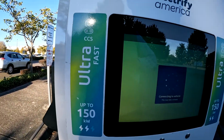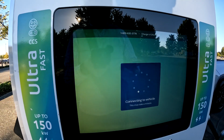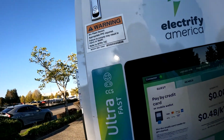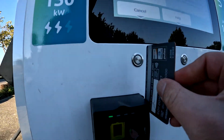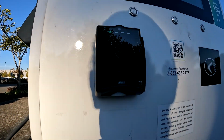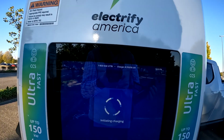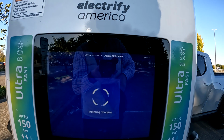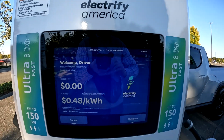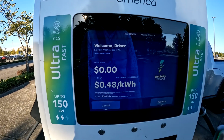So plug it in, and then it's going to need my credit card. Connect it to the vehicle. This might take a minute. All right, there we go. That tells you how much they charge. I'm going to put my credit card in there. Oh, I have to use the card reader. Approved. Payment authorized, so that's fairly seamless. Initiating charging. Hopefully it charges. Okay, so up to ultra fast, up to 150 kilowatts.